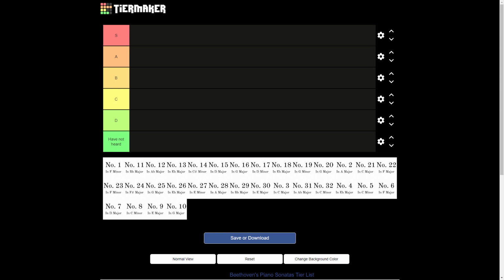Today I'm going to be going through all of the Beethoven piano sonatas, all 32 of them, and ranking them in terms of my favorites to least favorites. This is obviously very subjective, of course, and the way I'm going to do things is I'm going to be randomly generating a number between 1 and 32 and then picking that sonata. So I figured that would make this video a little bit more interesting instead of going in order and people forwarding to their favorite sonata and seeing what I decide for that point. So let's jump right into it.